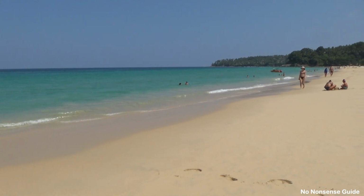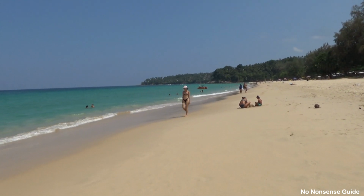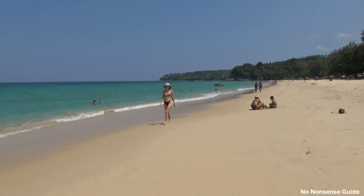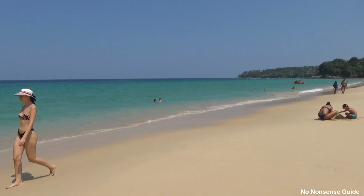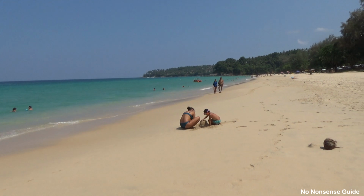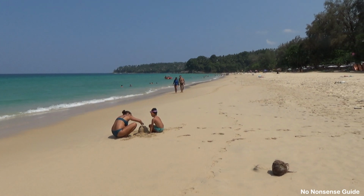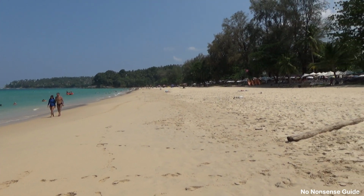Now, as far as I'm aware, Surin Beach does not have one of those canals that runs into the beach at any point. So hopefully this beach will stay looking as it is today. Fantastic. There's a few people on the beach, not as busy as Kata or Karon, but look at it, absolutely fantastic.